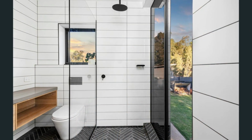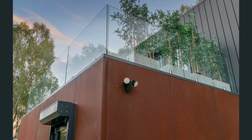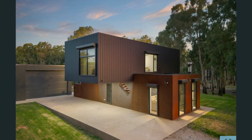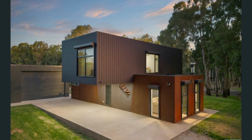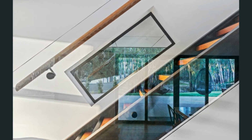A glass door from the second floor opens onto a large terrace where you can enjoy the morning sun. This 2-story shipping container house delivers a range of modern comforts, including heating and cooling. Double glazed windows and shutters are provided.